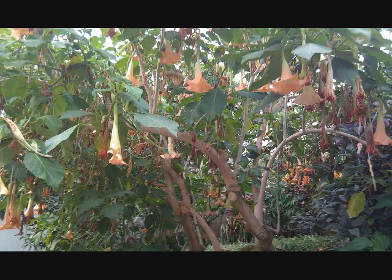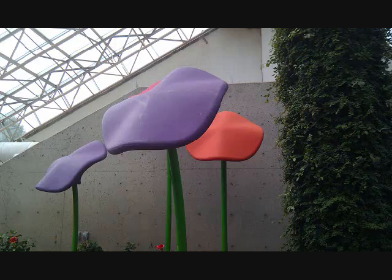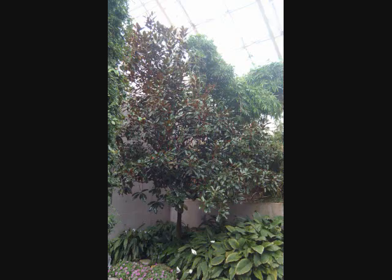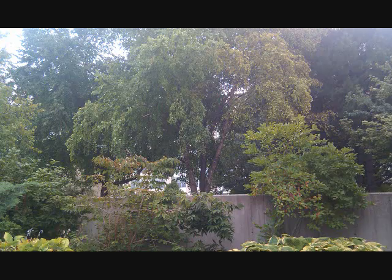Next to the botanical gardens, which I thought was really cool. These are some examples of the plants that were there. Obviously, some cool artwork displayed. Really an interesting place to go to, because they have a whole bunch of different ecosystems there, from the rainforest to the desert, to a Midwestern kind of thing.